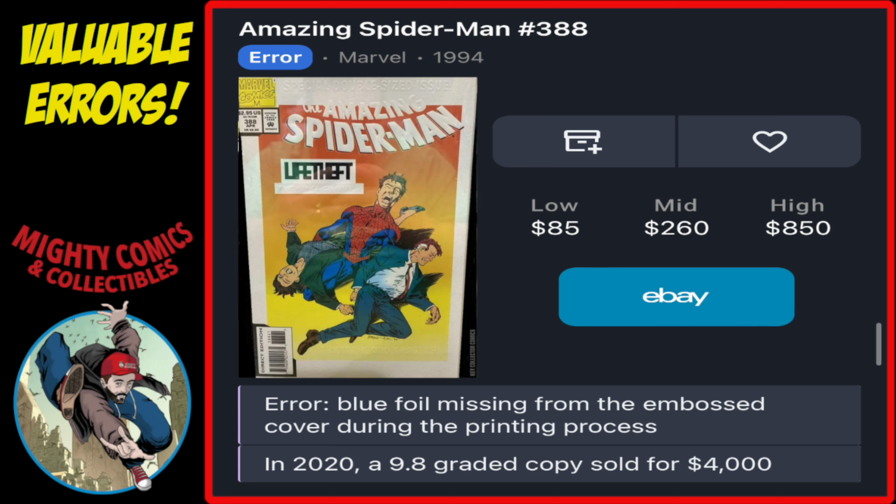But let's check out what the Key Collector app has to say on this one. In low grade, $85. In mid grade, almost $260, and in high grade, a cool $850. But in 9.8, man, these books are super scarce and they're selling for a crazy amount of money.